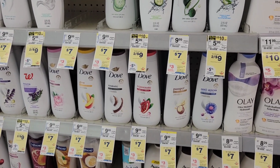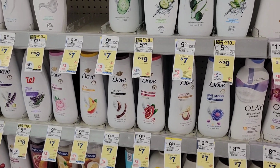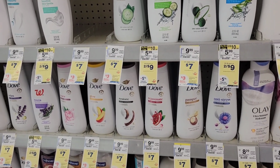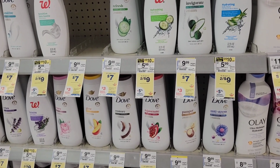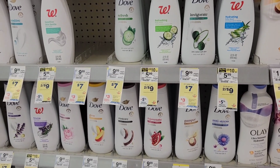What I am going to go ahead and pick up is I'm looking at the Dove body wash. This is the same deal we had last week, but it is still a fantastic deal. So I'm going to go ahead and pick it up because our high value digital did reset and we got another one for the new week. So they are $7 a piece, and on promotion for buy 2, earn a $3 register award. So I'm going to go ahead and pick up 2 of the body wash, which will total me $14.